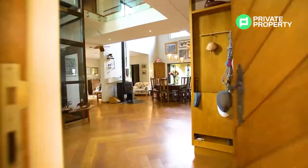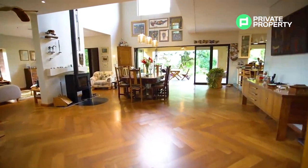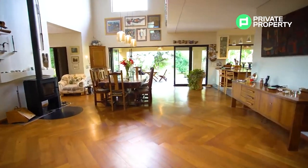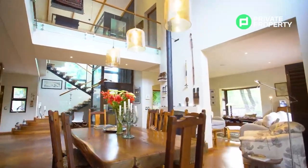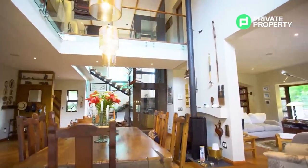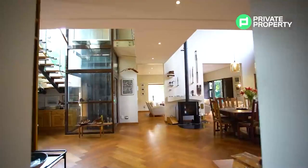Into this 2,565 square meter home in Bryanston, it's so easy to fall in love with the finishing touches throughout. From the way the wood flooring is laid to the double-heighted vaulted ceilings with exposed wooden rafters, it's so easy to mistake this house as a home in the country.